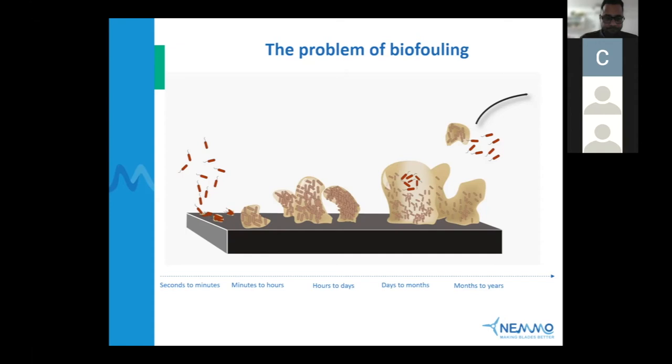I suppose it is important to note that it's only the early stages of biofilm formation, in which bacteria and diatoms attach to the submerged substrate, that we are concerned with. The formation of this film will eventually lead to the process of macrofouling. However, if we disrupt this first stage, we can prevent later organisms from attaching to the surface.